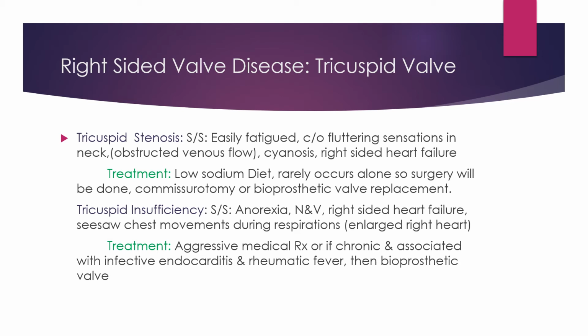The next one we could have is tricuspid insufficiency. And this is just a gate that doesn't shut all the way. It's leaky. We have backflow back and forth. Not as severe, okay? But we're also going to have signs of right-sided heart failure. We could have anorexia, nausea and vomiting, seesaw chest movements during respirations.